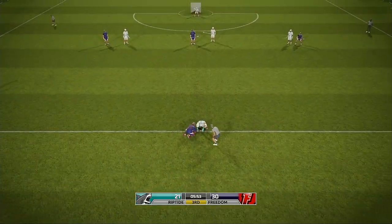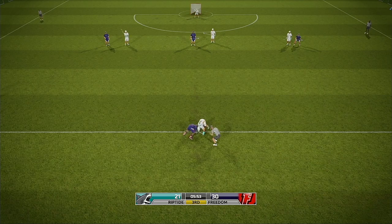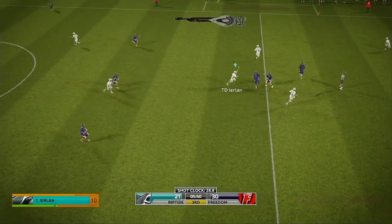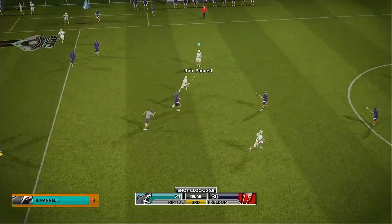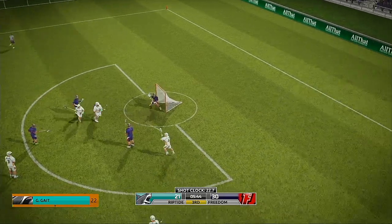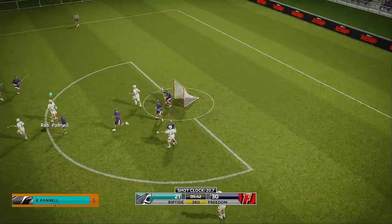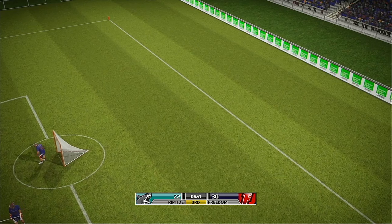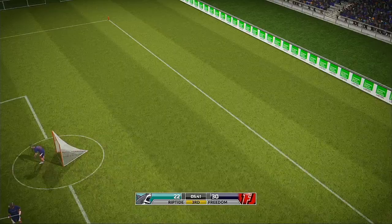Face-offs are an all-out battle for possession. Who will come up with it? Cochran wins the face-off. Red ball. Side left. And he shoots. And bullseye. What a goal.